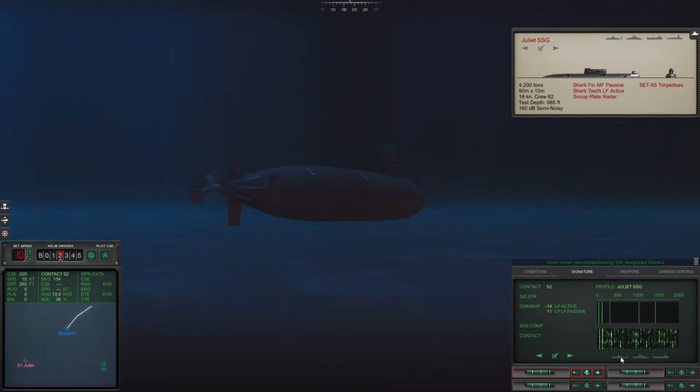What are you? It's kind of hard to tell. Not quite. I'm gonna have to go quiet. Rig ship for ultra quiet, because I cannot make out these bars. Not a Foxtrot. Con, sonar, new contact bearing 2-5-8, designated Sierra 3.